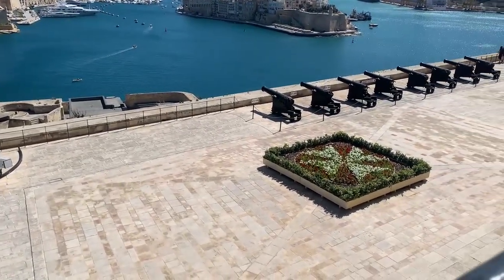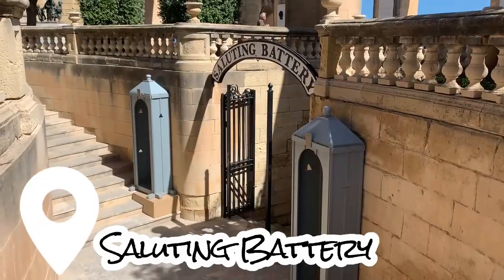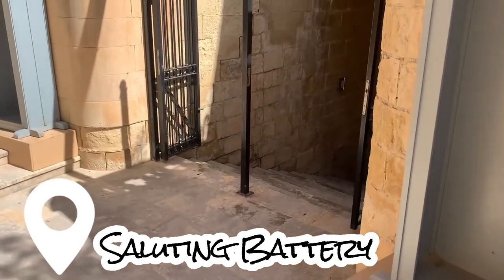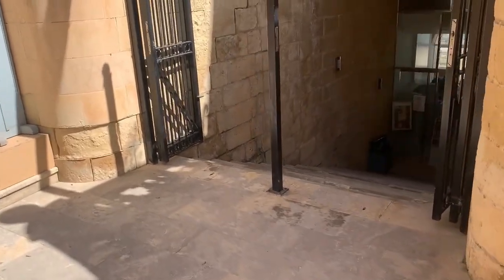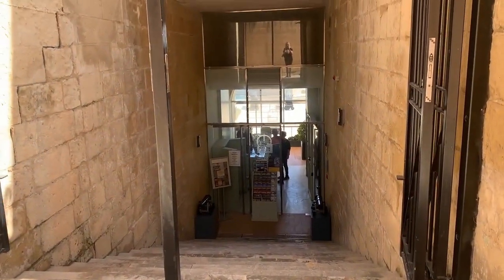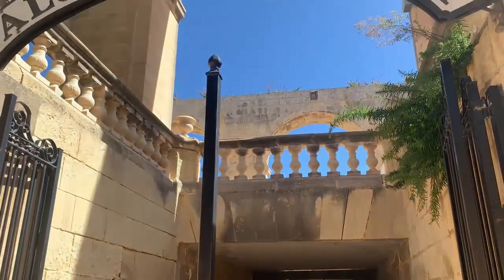The saluting battery was constructed in the 16th century and was used by the military during World War II. Today it is used for firing ceremonial gun salutes, which happen daily at noon and 4 p.m.